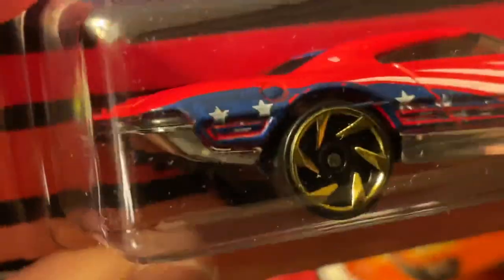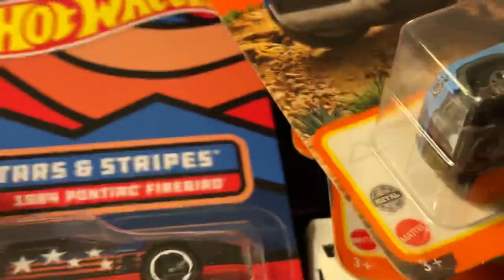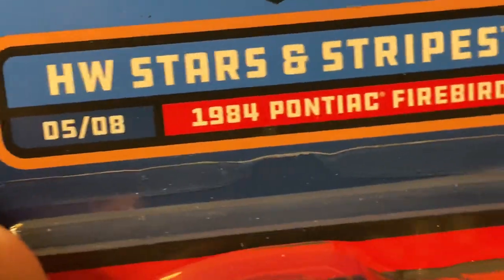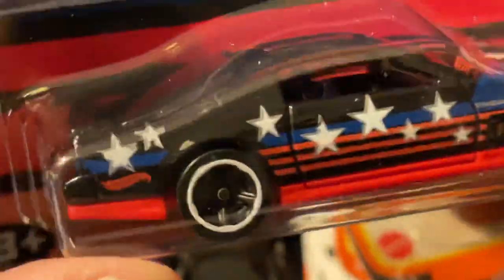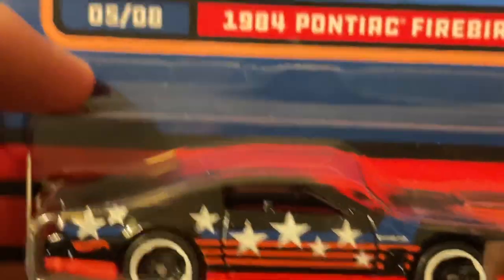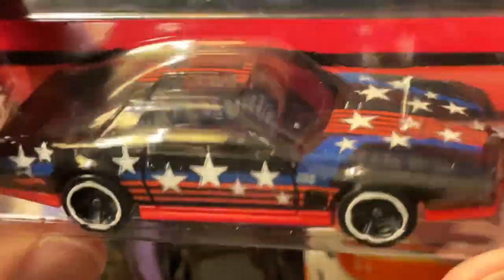The muscle speeder, which is kind of like a fancy car in red. Big saw blades on this one. Lots of stars and stripes, Hot Wheels logo, very cool. And then I found this 1984 Pontiac Firebird. Really, really nice. I love how it looks in this livery. Stars and stripes, 84 Pontiac Firebird. Very nice, can't wait to open this one.